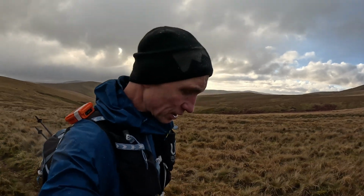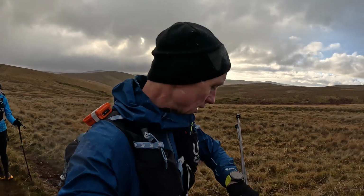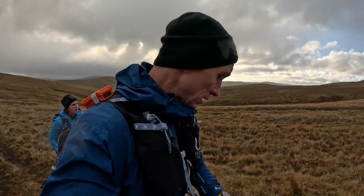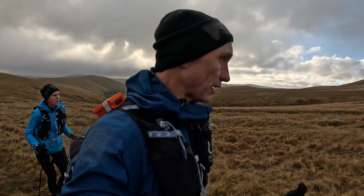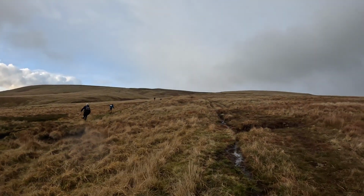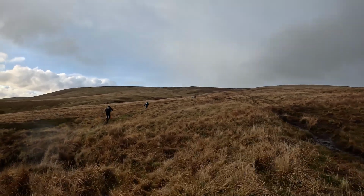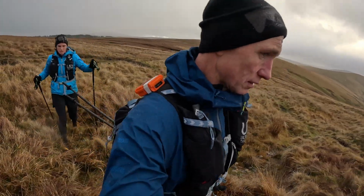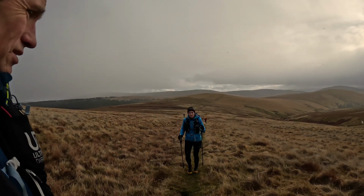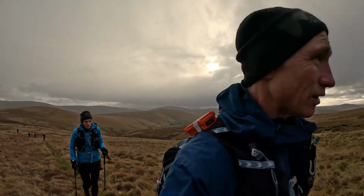Just passed through 6 hours, temperature's dropped slightly now. We are 24.6 miles in and just short of 5,800 foot of ascent. We are still on our way to Windy Gyle. And it's just started to snow. Very timely.